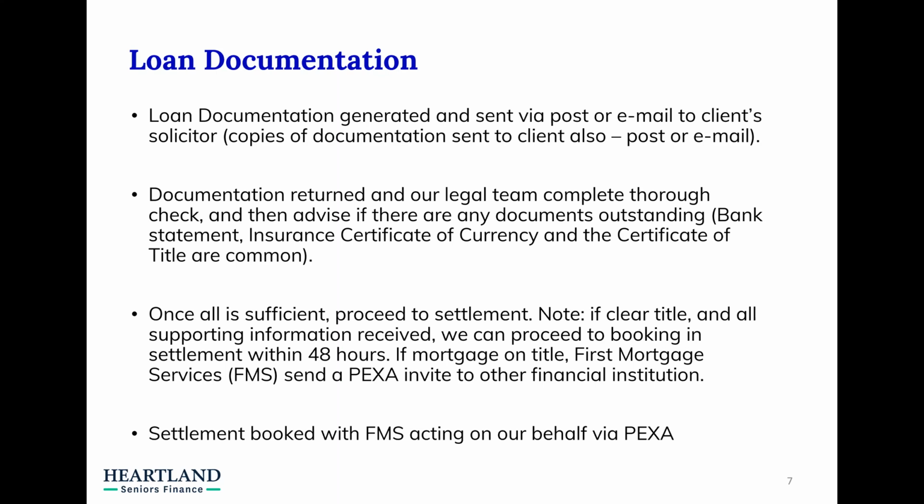It's important to note here, actually, that you ensure that the customer has booked in or will be booking in a solicitor's appointment so they can execute these documents, because legal advice is required for all reverse mortgage loans. So that's just something to be aware of.